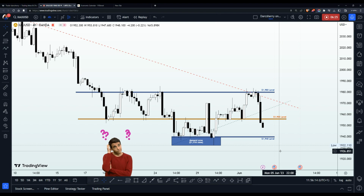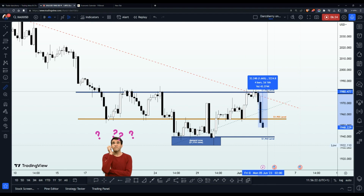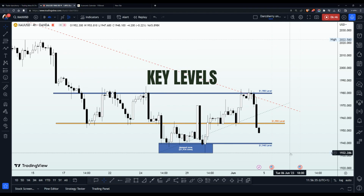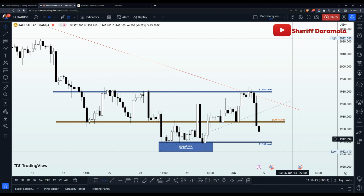But since price action is still within that range, are we going to wait for the whole, let's see, how many pips is that? The whole 300 pips before thinking of buying? Or are we going to be waiting for the whole of close to 100 pips to happen before thinking of selling? Of course not. So, what we are going to be doing here is to identify key structures that will help us to identify the potential direction that price action is likely going to be going in the coming week.